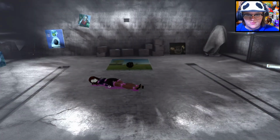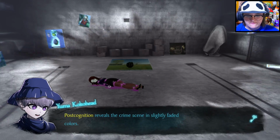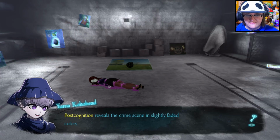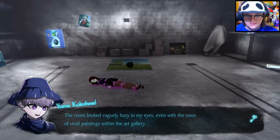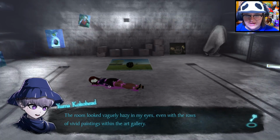And time to see what the room originally looked like. Post-cognition reveals the crime scene in slightly faded colors. Seemingly, yeah. But not everything's faded, though. That's the weird part. The room looked vaguely hazy in my eyes, even with the rows of vivid paintings within the art gallery. Definitely strange, for sure.